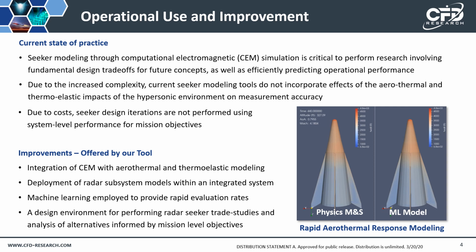The second key improvement is the ability to deploy these multiphysics models in a form that runs rapidly enough to be integrated as a subsystem of a full system in a mission-level model. By providing fast evaluation through machine learning models, seekers can be assessed for mission-specific performance. This performance can then be used to inform design trades and ultimately provide a high-fidelity design-level modeling environment for radar seeker subsystems that captures the relevant operational and environmental constraints of hypersonic flight for end-to-end integrated performance evaluation.